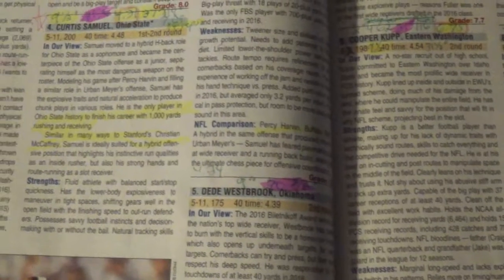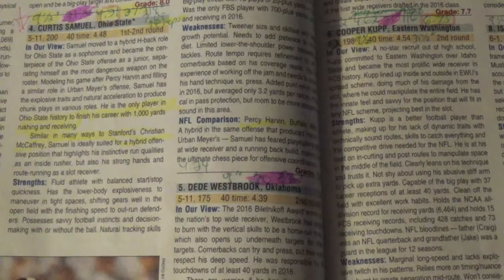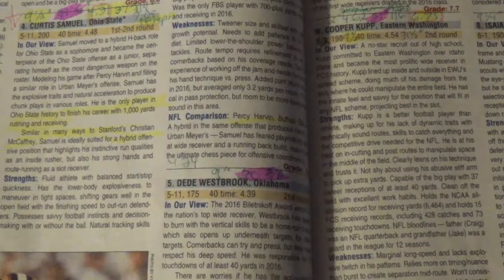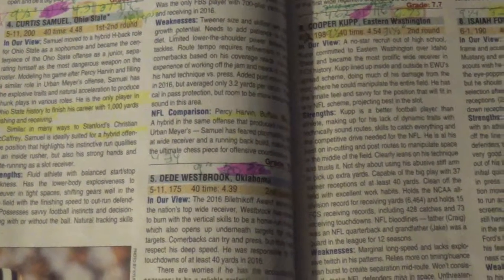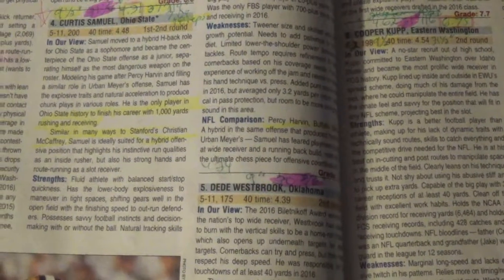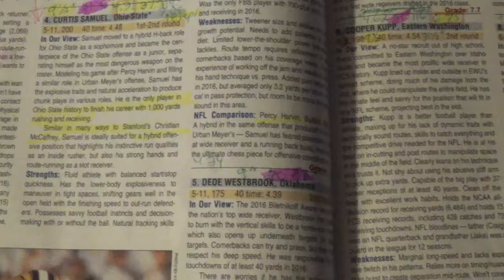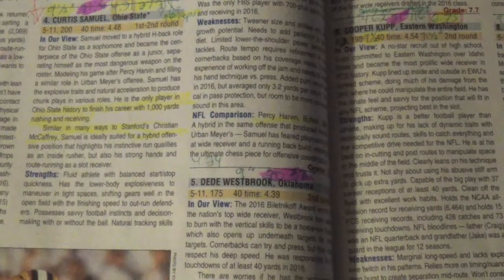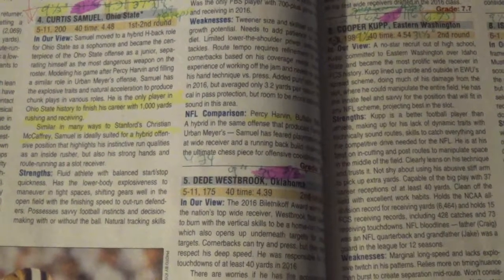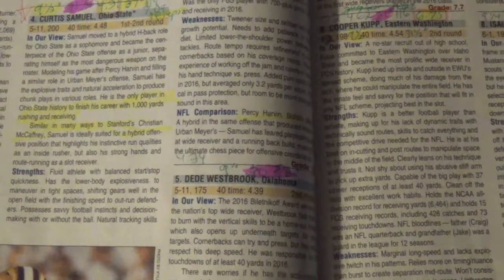Some of the reasons why teams would want him. Let's see. He's only 5'11", but he has good bulk, 200 pounds. He runs and catches. He is the only player in Ohio State's history to finish his career with 1,000 yards rushing and receiving. His 40 time, 4.31. I think that's the second fastest out of wide receivers in the combine. Vertical jump, 37 inches. Very strong, 18 reps. He does have short arms, but 9.5-inch hands are very large for his size. Very good straight line speed, and he can leap quite a bit.